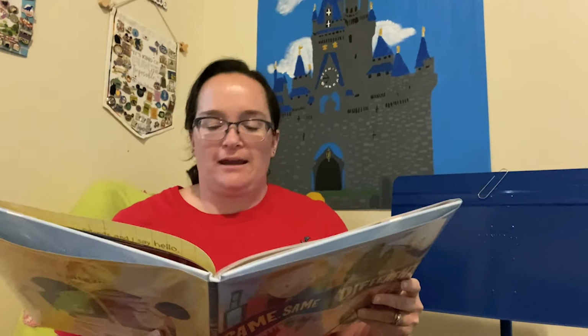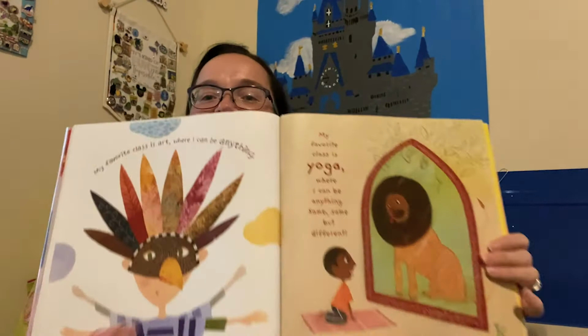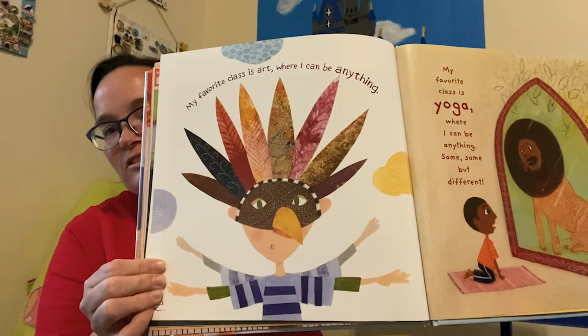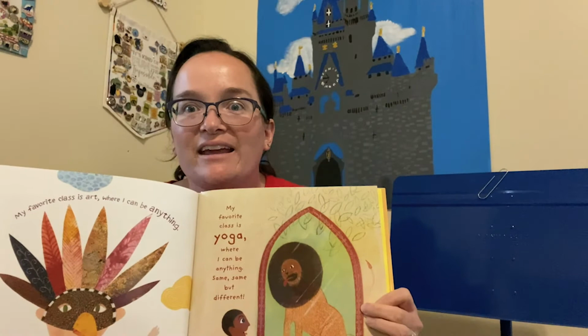My favorite class is art, says Elliot, where I can be anything. Kailash says, my favorite class is yoga, where I can be anything. Same, same but different. What do you think Elliot's trying to be right there? Looks like he's flapping his arm, so maybe a turkey? Did you say eagle? Some kind of bird. What is Kailash trying to be right there? Maybe a lion? Yeah.